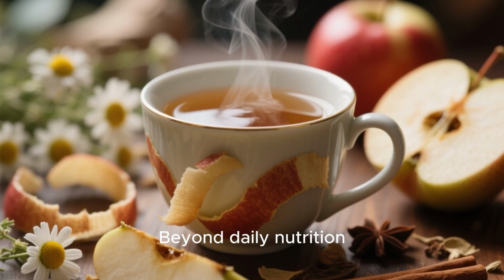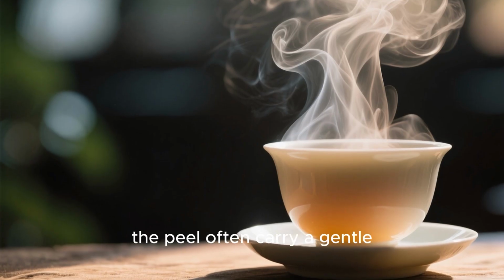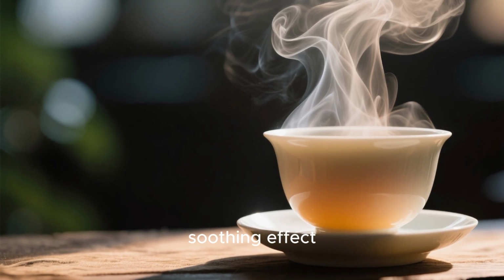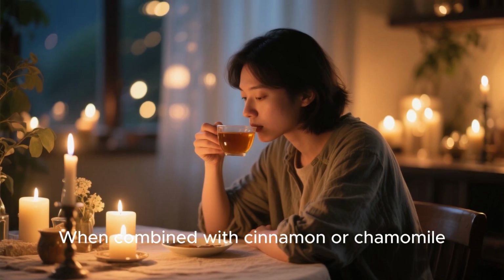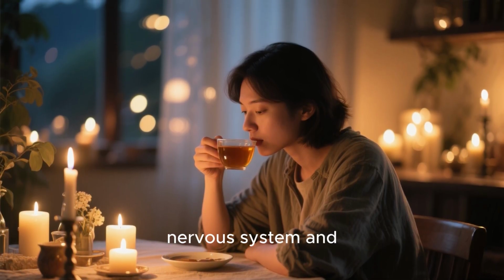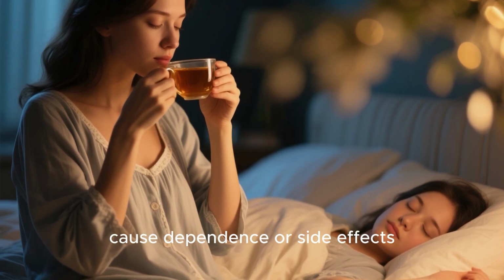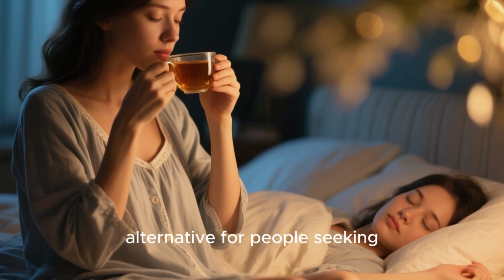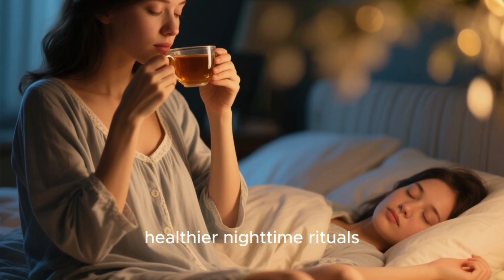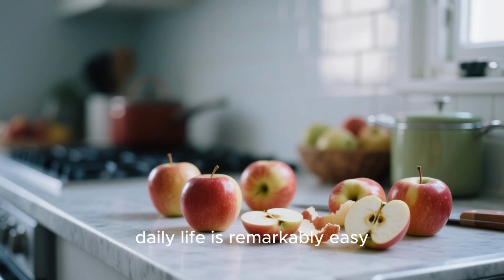Beyond daily nutrition, apple peel can be used to prepare calming beverages. Infusions made with the peel often carry a gentle soothing effect. When combined with cinnamon or chamomile, apple peel tea can be consumed in the evening to relax the nervous system and improve sleep quality. This natural drink does not cause dependence or side effects, making it an excellent alternative for people seeking healthier nighttime rituals.